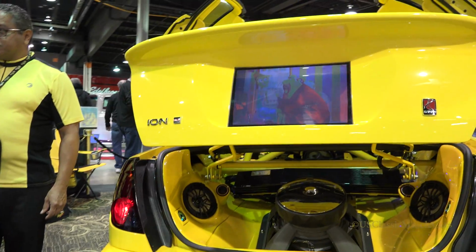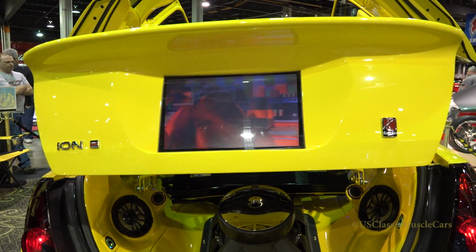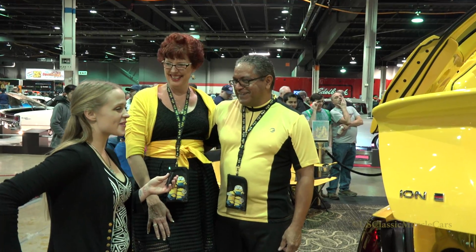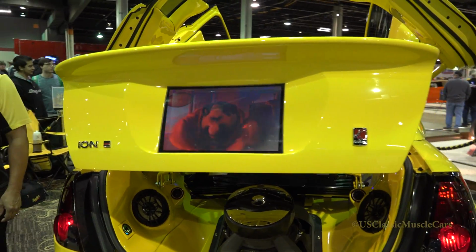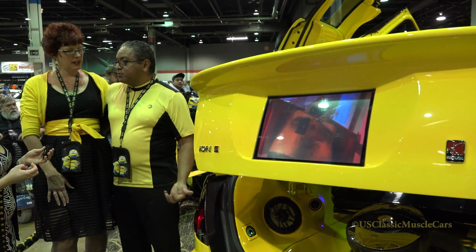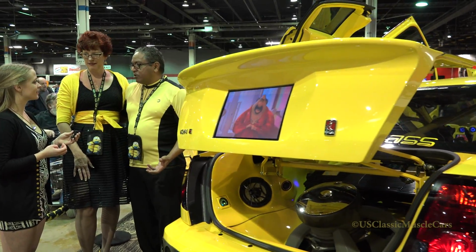Wow. So this is definitely a party car. Yes, it is. You take this one to the beach in your tailgate or whatever, and the whole place comes to you. It's a rolling home theater. So, what made you guys put a TV in the back? We have a TV in the back. We have a TV in the hood, which most cars don't even have at all. The only reason we have 10 TVs in all.